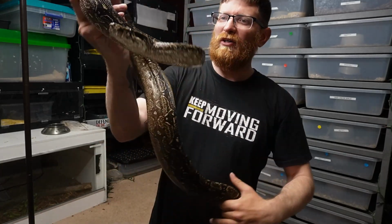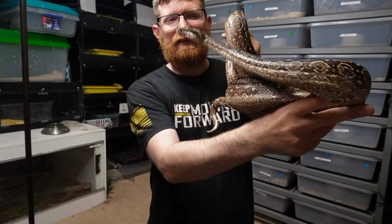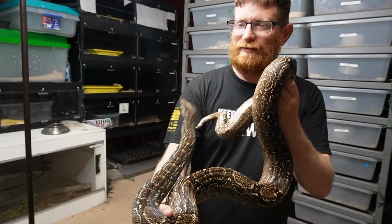She is a 100% pure Argentine boa. So she is a locality snake, and this is their natural form in the wild. And this would just be the classic black and white Argentine.